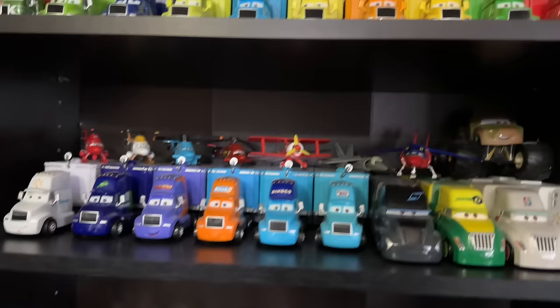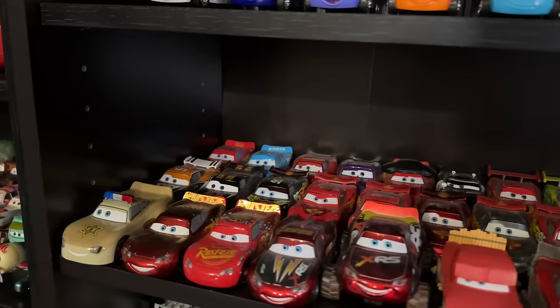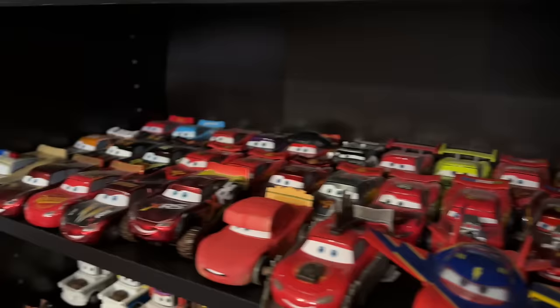She's hard to display. Anyways, Disney Store, specifically Lightning McQueen, same thing. He's a super cool character to collect in variation form. And Mater. Mater's down here. It's just that the plane, both of them together, look kind of cool there. And Cruz and Jackson.